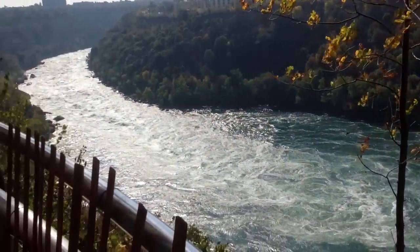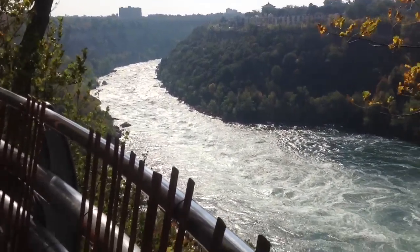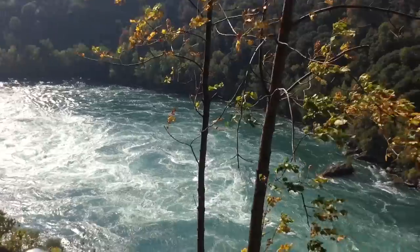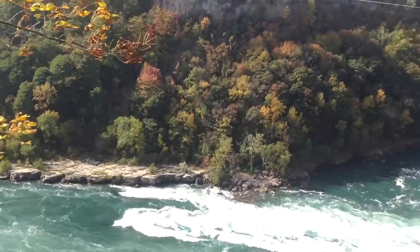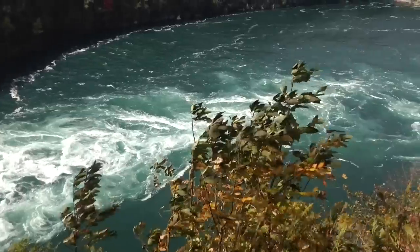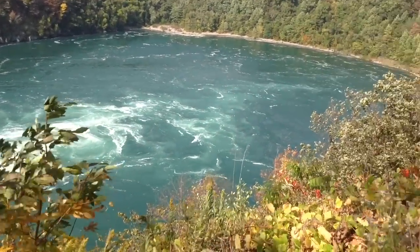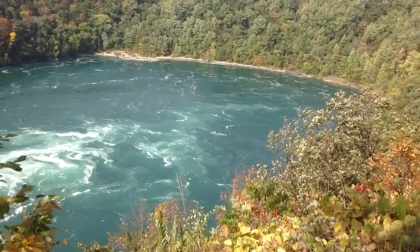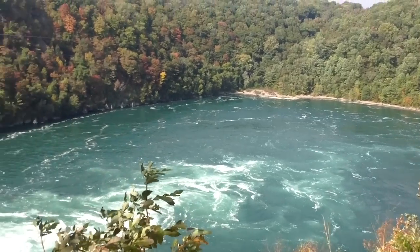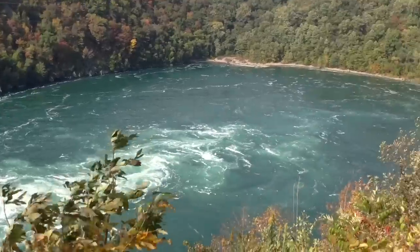Wind noise working. Ignore it if you can. Here's the river running down. The falls are right up there. This is a place on the river called the Whirlpool, and it is very cool. Water just goes in there and forms a giant whirlpool. You can see it coming along that outside edge over there. My first question is, where does it go out?